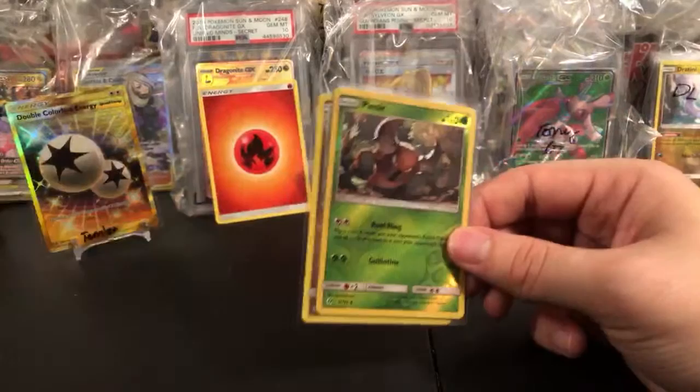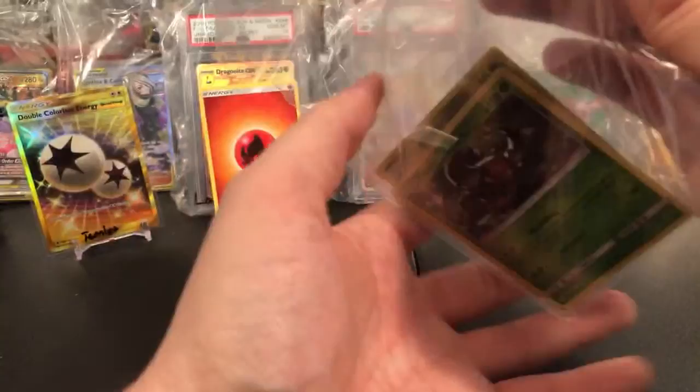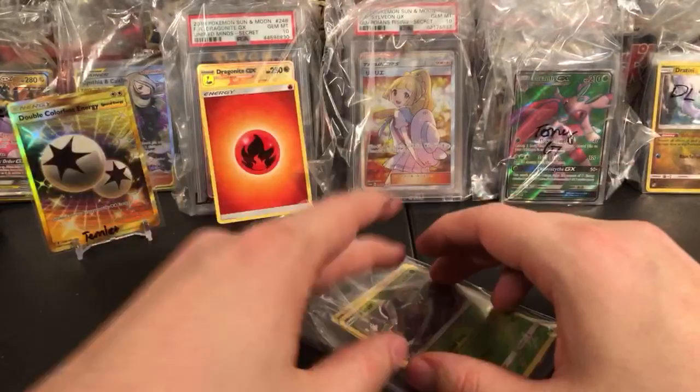Pinsir. Did I say Pinsir? Pinsir. I'm actually a fan of him, even though I hate him in Hidden Fates. He's so annoying in Hidden Fates, isn't he? He's literally the worst. Somebody prove me wrong. Pinsir is literally the worst in Hidden Fates.